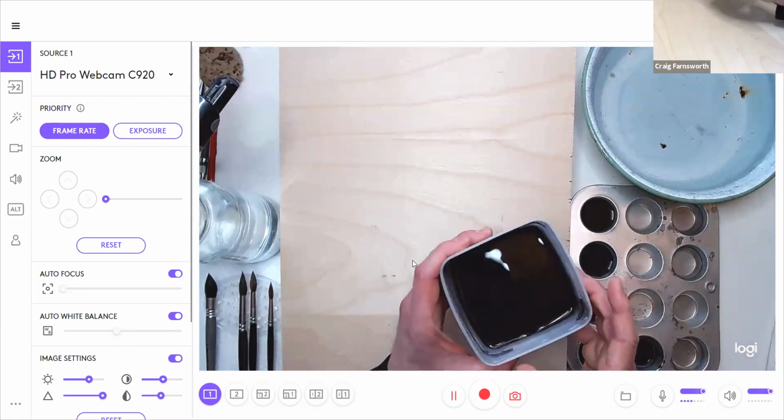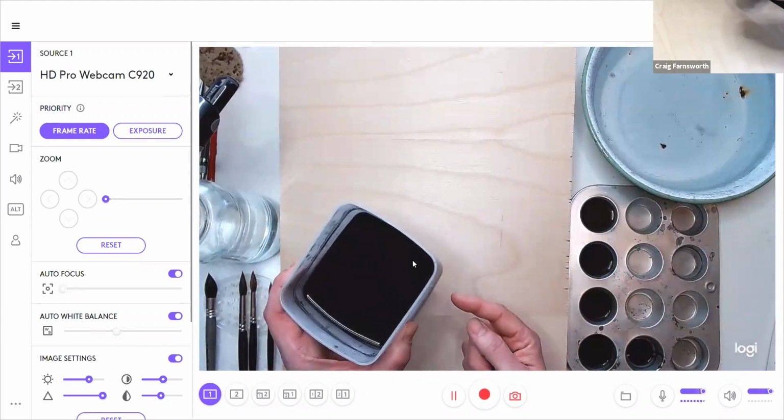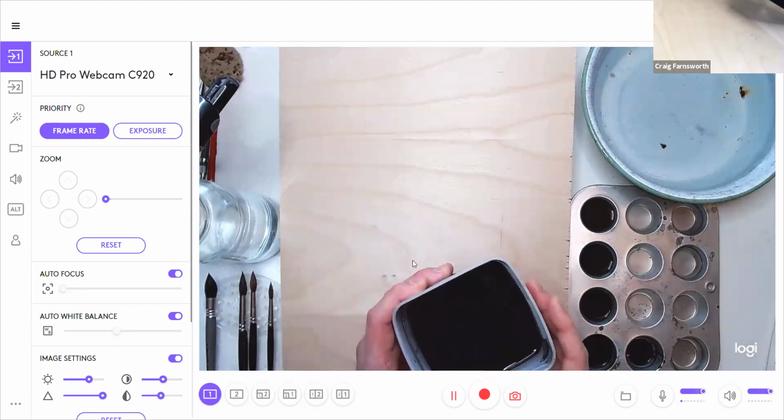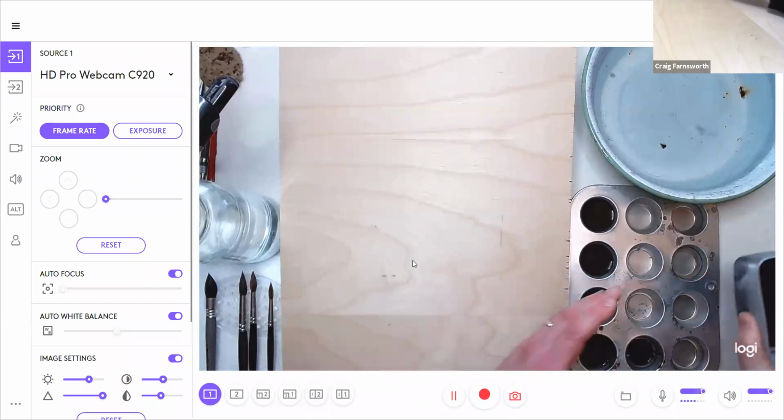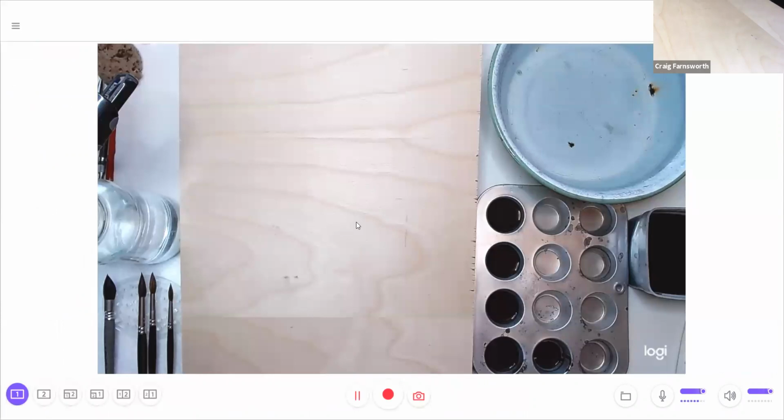This is a thick, large basin. I'm not going to turn it on its side because it would spill all over, but it's a little Tupperware container filled with a mixture of the ink and water. And this is what is called the mother wash. This mother wash is what we use all the time. This is like our go-to. This is the source for filling all of these wells here.